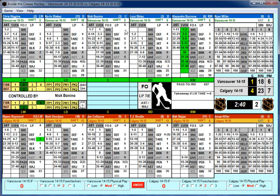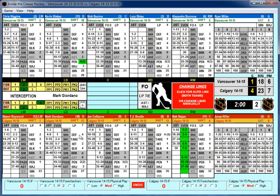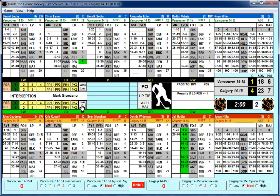Take away, nope. 27 is a pass. And interception, it's even, so it's going to be... No penalty, 35. Great play from Yari Hurdler. And it's a 16, shot 3 by Weidman. Is it blocked? No, it's not blocked. 53 is held. And we got us a face-off with just 2 minutes to go here in the second period.